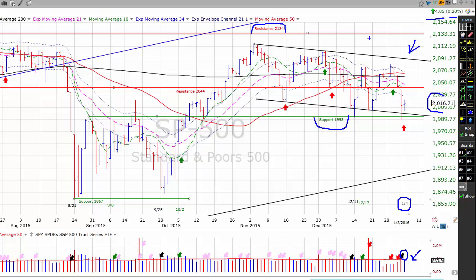We're in a short-term downtrend on the S&P, and that downtrend is bracketed by this channel. This bottom channel line should act as support for the S&P 500. Right now, the S&P, according to our market timing model, is on a sell signal.